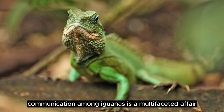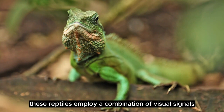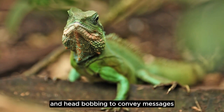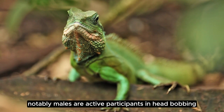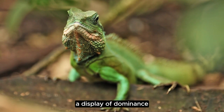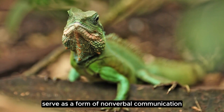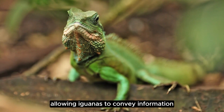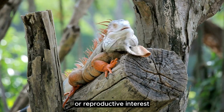Communication among iguanas is a multifaceted affair. These reptiles employ a combination of visual signals and head bobbing to convey messages. Notably, males are active participants in head bobbing, a display of dominance or an invitation for courtship. The frequency and intensity of these head bobs serve as a form of nonverbal communication, allowing iguanas to convey information such as territory boundaries or reproductive interest.